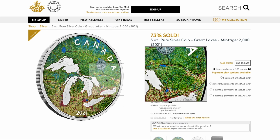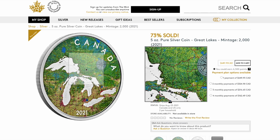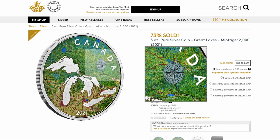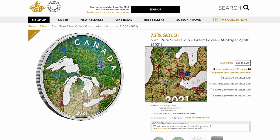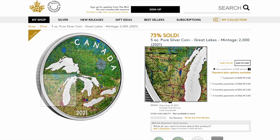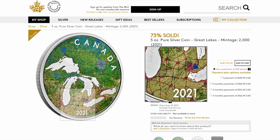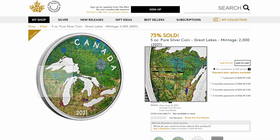What else do we see here? We have the lines for the longitude and latitude. We have the rose compass on the upper right hand side of the coin. We have, looks like, major highway or road lines in red. We also see sort of like the boundary for the provinces and the states. And then we have the scale bar up to the left.